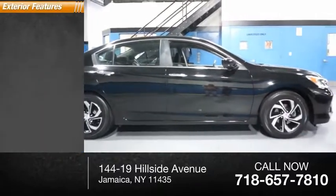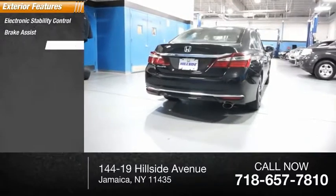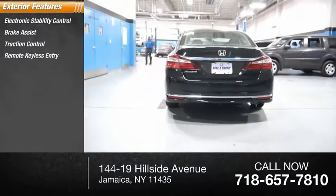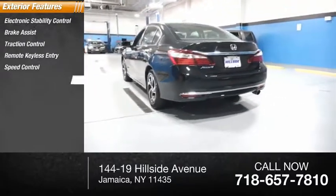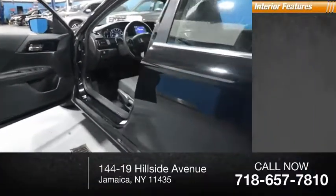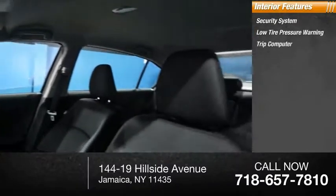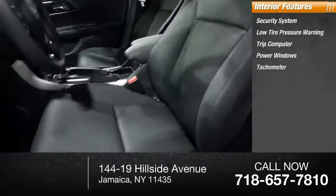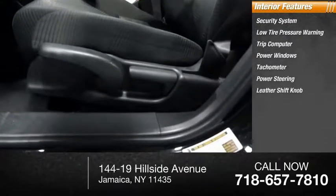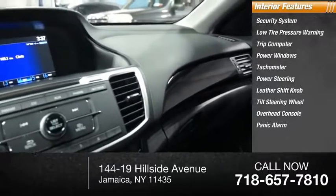Here are some of this vehicle's great options: electronic stability control, brake assist, traction control, remote keyless entry, speed control, 4-wheel disc brakes, rear window defroster. Inside you'll find security system, low tire pressure warning, trip computer, power windows, tachometer, power steering, leather shift knob, tilt steering wheel, overhead console, panic alarm.